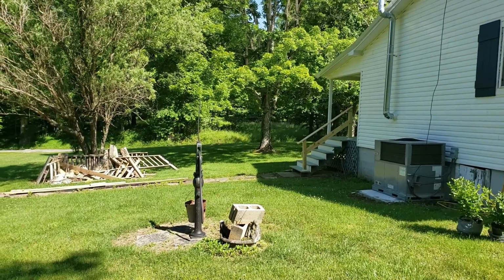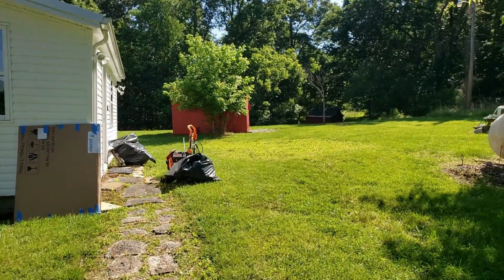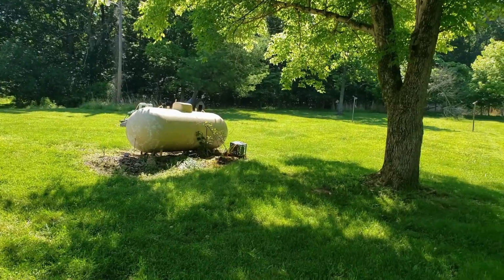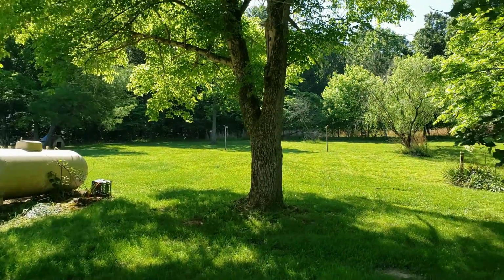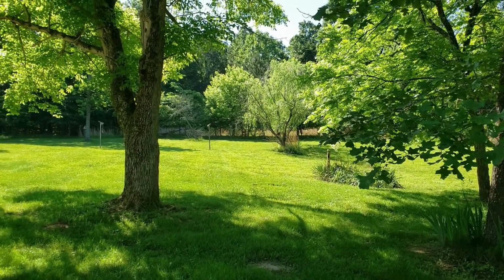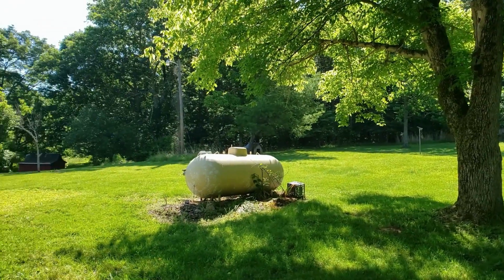Well, it is Saturday, June 5th, and it's a gorgeous day. It's a little bit sticky out here. I'm back at our little farmhouse in western Kentucky, and I got Joe rented for a few hours. Holy mackerel, he's expensive. Of course. He's going to bring the excavator. And there's just a bunch of things that need to be cleaned up in this yard.